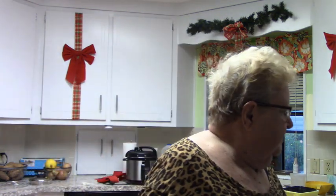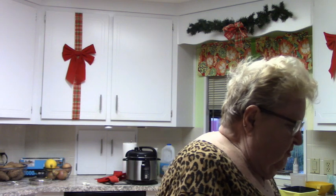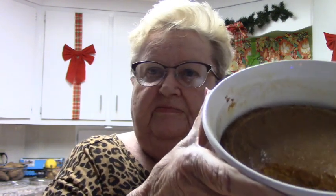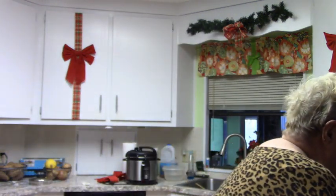Now I cooked mine a good 2 hours and I let it set. Ooh, the dish is still hot. I let it set for half an hour, and you can see it comes out like a souffle. Now there's liquid in the bottom. I think that's just the butter. And it sinks way down. It comes out like a souffle. It's all puffed up and shaky, shaky, shaky. And then as you let it set, it sinks down and makes pudding.